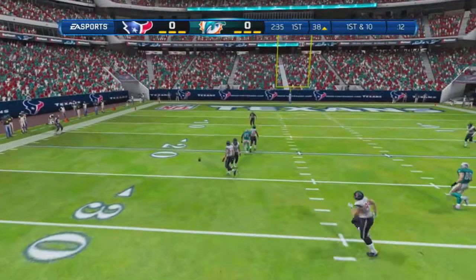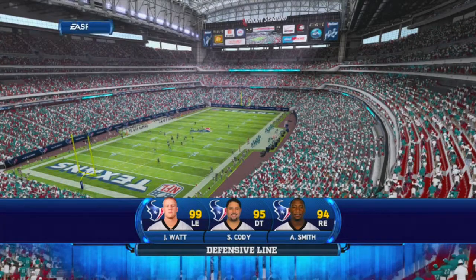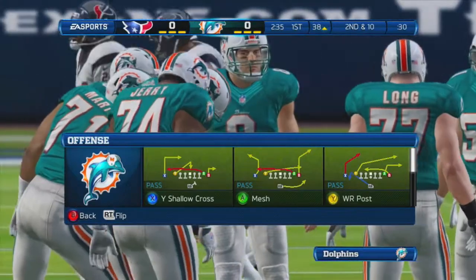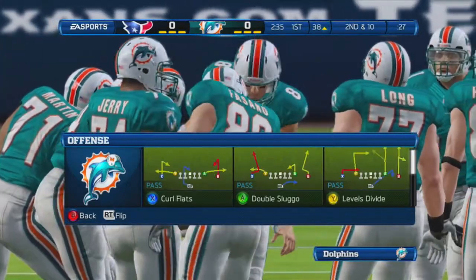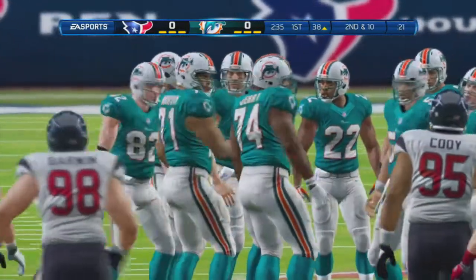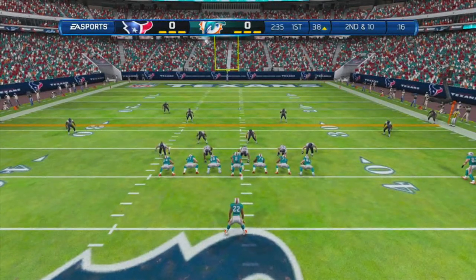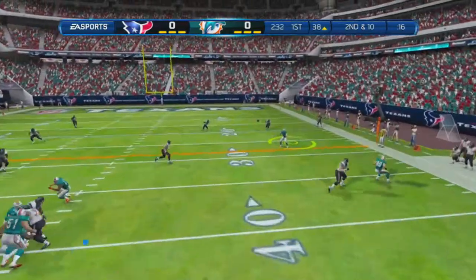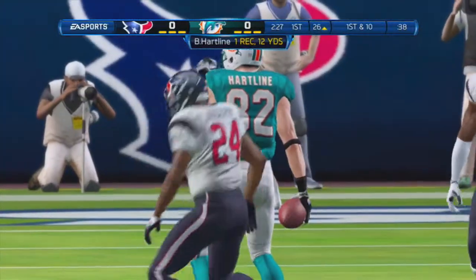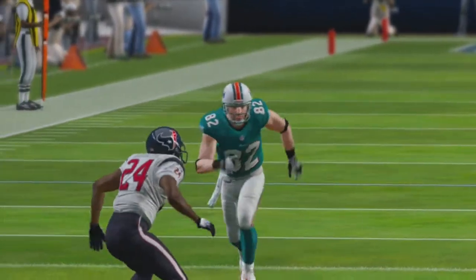Working that left side. Gets a hand on that one to knock it away. Here are the starters today on defense. After the incomplete pass, it brings up second down. He's looking to the right here on this throw. Dolphins now move the chains. What a job by the quarterback, finding a way to throw that football and pick up another first down. They are marching down the field right now.